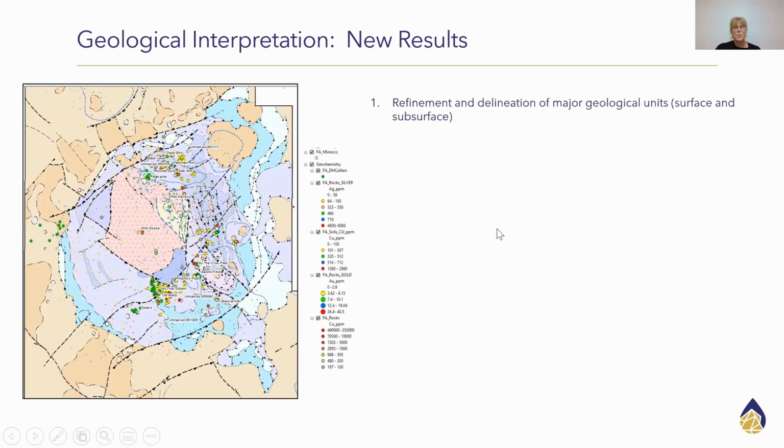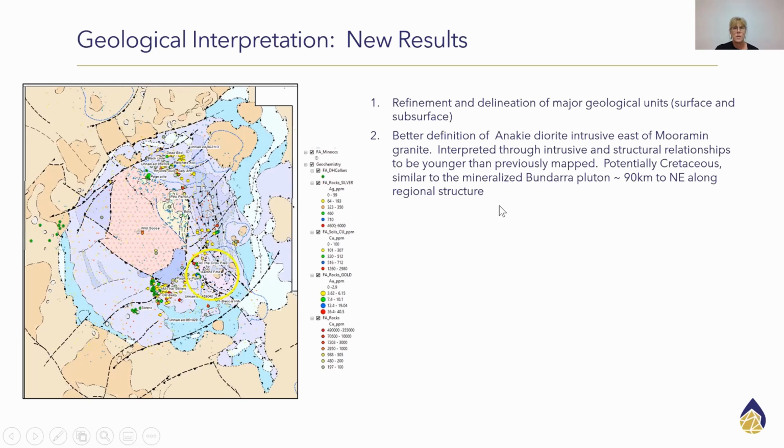I'm not quite sure I'm going for time, but just wrapping up, this is an interpretation slide, and what I've done here is also overlaid on top of it some of the rock chip results so you can sort of see where the known prospects are relative to our new structures. So the results were really refinement of the major geological units. The surface units, getting better definition of those and taking them further into the subsurface. Better definition of this Anarchy diorite east of it.